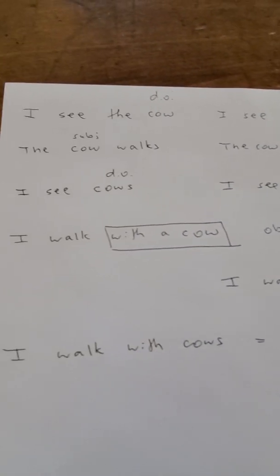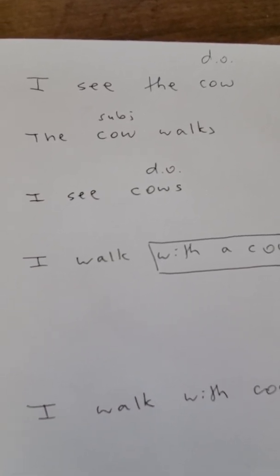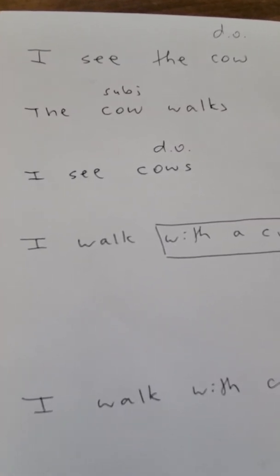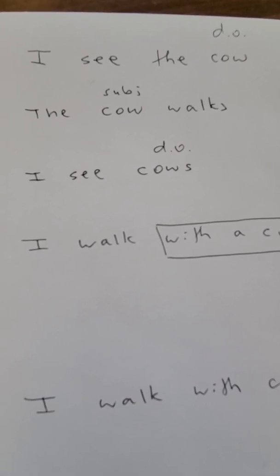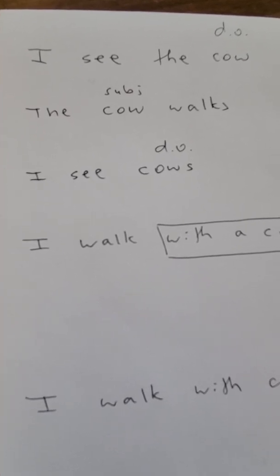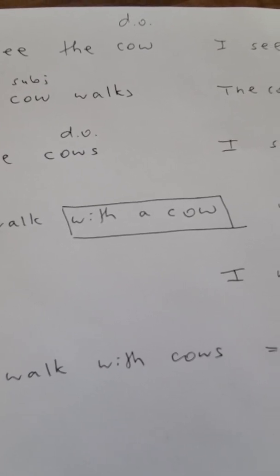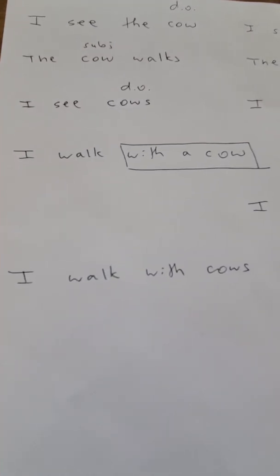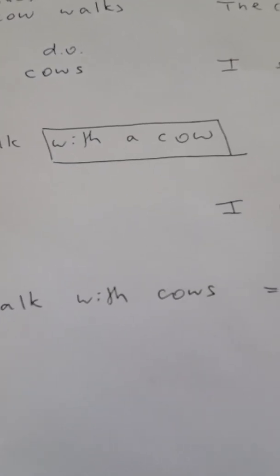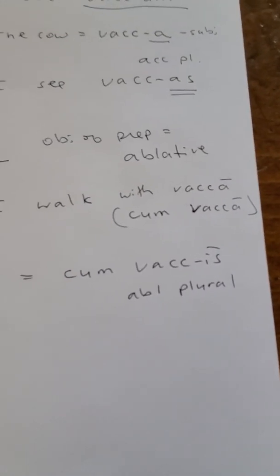You have to figure out what the case is in English. I see the cow, direct object, accusative. The cow walks, cow is subject, nominative. I see cows, direct object, vaccas, okay, direct object plural. I walk with a cow, ablative, with a cow is a prepositional phrase. And I walk with cows is a prepositional phrase. Cow is singular above and plural here. Vacca, vaccis. Tell me what you think.